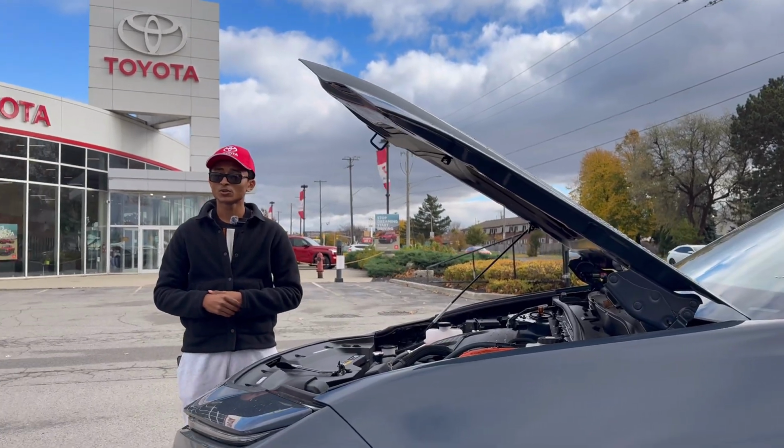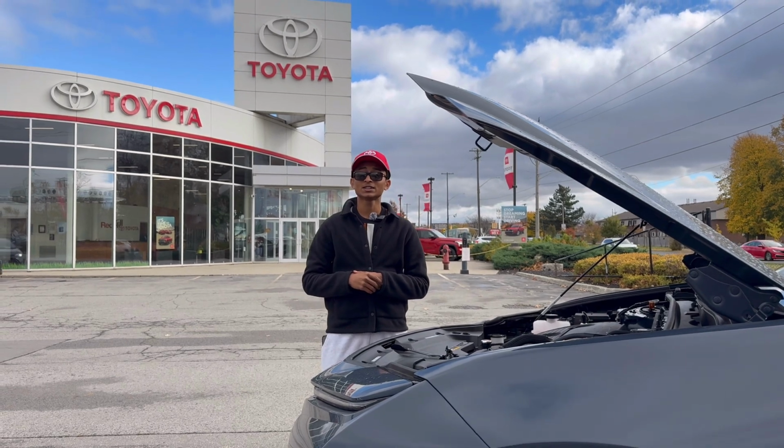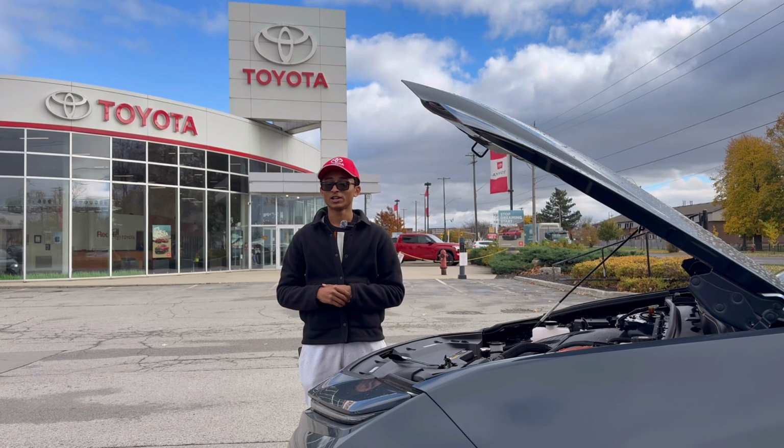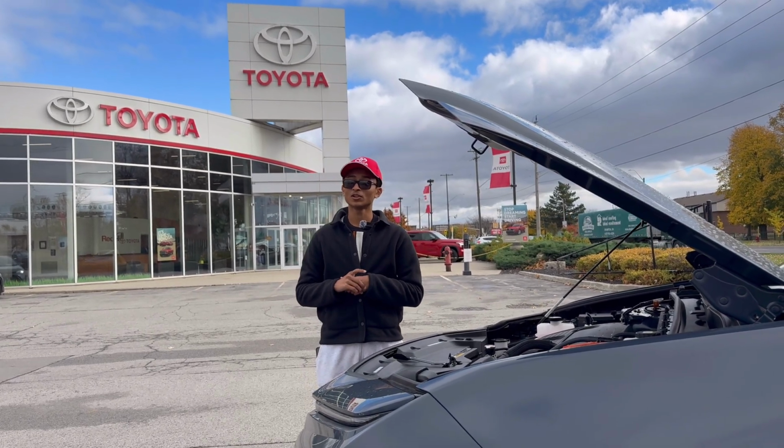This car is producing 240 horsepower, 178 pound-feet of torque. That's pretty good power for a Toyota vehicle that's mostly focused on fuel economy.